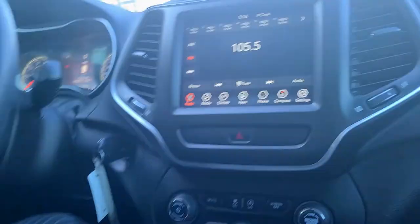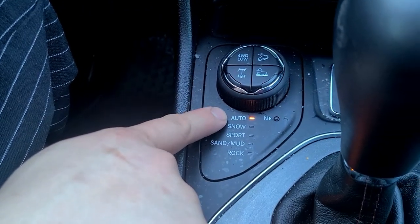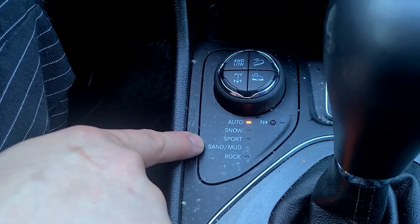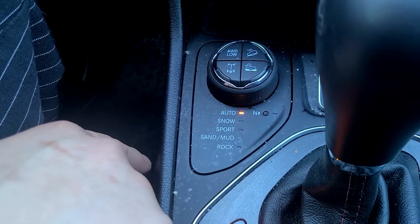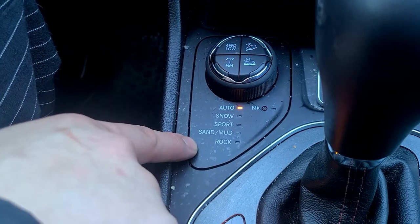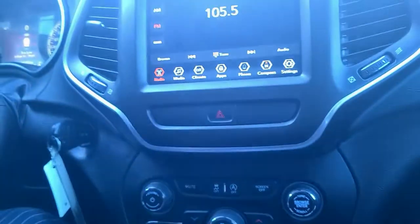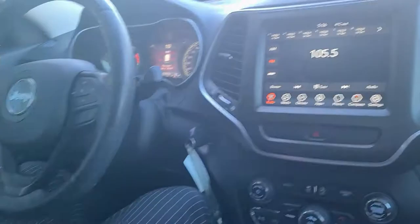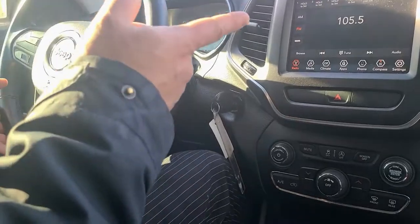So right off the bat, I do like the layout. There's a lot of analog controls around, which, you know, Jeep is kind of known for having. So you don't necessarily need to use the infotainment system to control everything. And on the infotainment system, it's a fairly decent sized screen. The only thing is, it looks kind of cluttered, but it's organized very well. If you're familiar with the use of your smartphone, this will feel very natural for you.